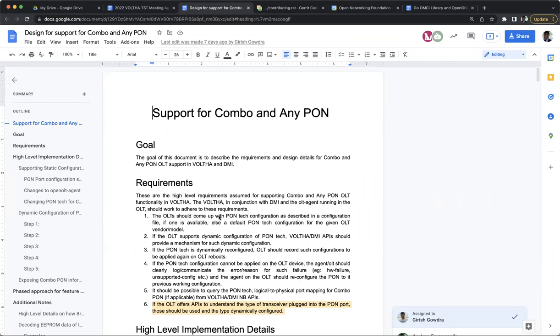So there are two interfaces. One is the Voltha northbound, and another is the DMI. The Voltha northbound interface exposes the actual ports on the Mac device. So that's how you manage via Voltha. And the DMI exposes both the transceiver to which the two ports on the Mac device are mapped, as well as an interface to manage the ports on the Mac device as well. So I hope that answers your question. Voltha sees only the ports of the Mac device, but DMI exposes both the information, the transceiver as well as the ports mapped to that transceiver.